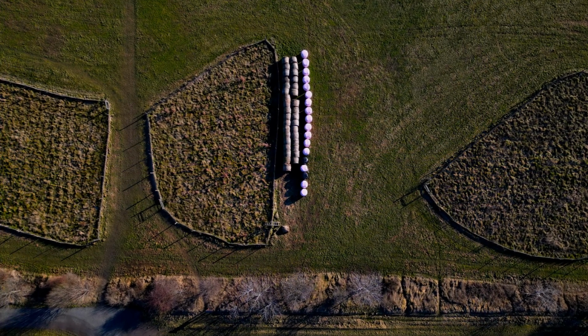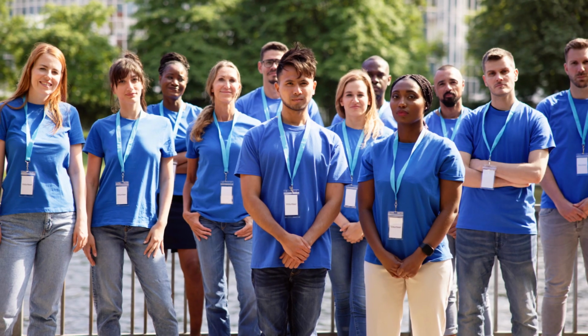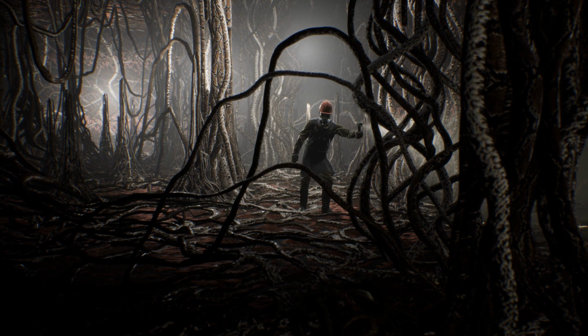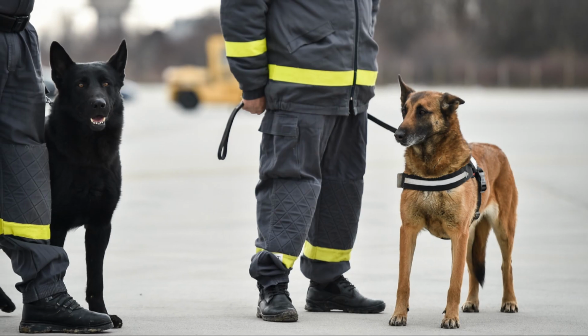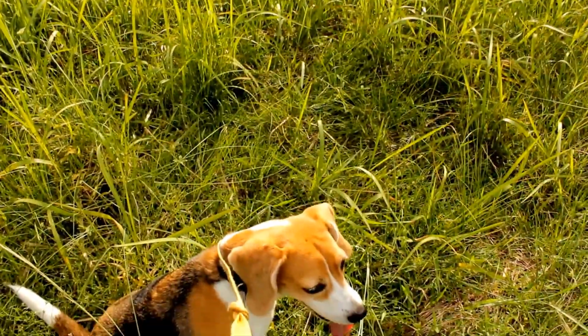The rangers immediately understood the gravity of the situation and sprang into action. A search party was quickly assembled. Volunteers, park staff, and even other hikers joined in the effort to find Katherine. They spread out in all directions, calling her name and searching every possible hiding spot. Search dogs were brought in to help.